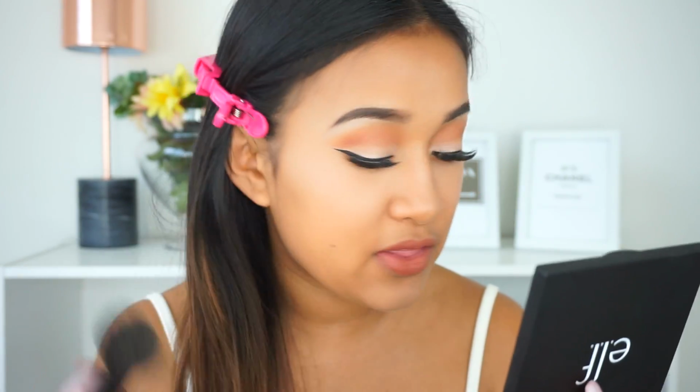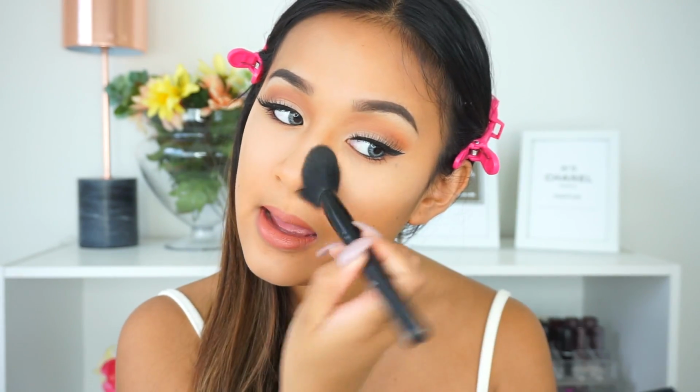Applied the powder on this side and I didn't apply the powder on that side. So you can tell right away that it highlighted my face, which is really nice. And it doesn't look choppy at all. I'm actually really impressed with this palette so far. I'm going to go ahead and set the other eye.